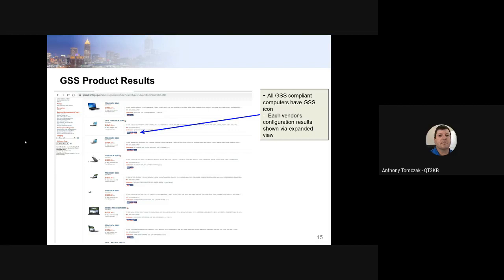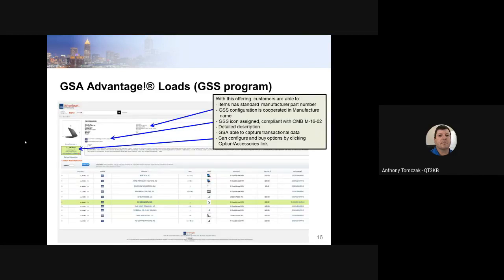So we ensure that the vendors load the items correctly, including having pictures and all that information, which I'm going to show you in the following slides. But it's very important that you know that these are an expanded view and that all machines that are part of the GSS program will have the GSS icon assigned to them. So what is so special about how we load these items?